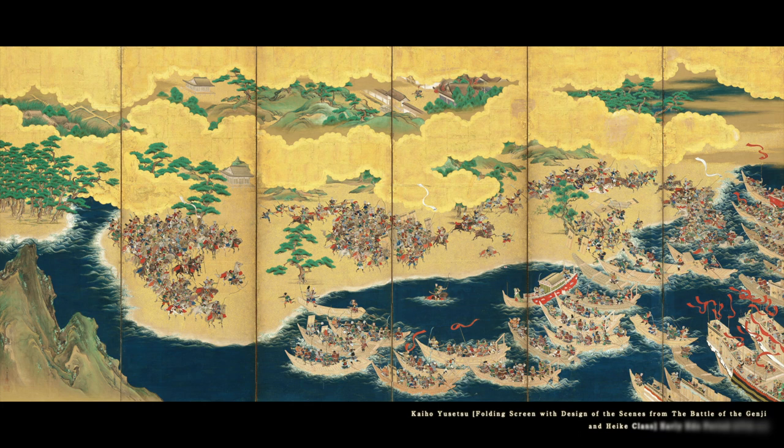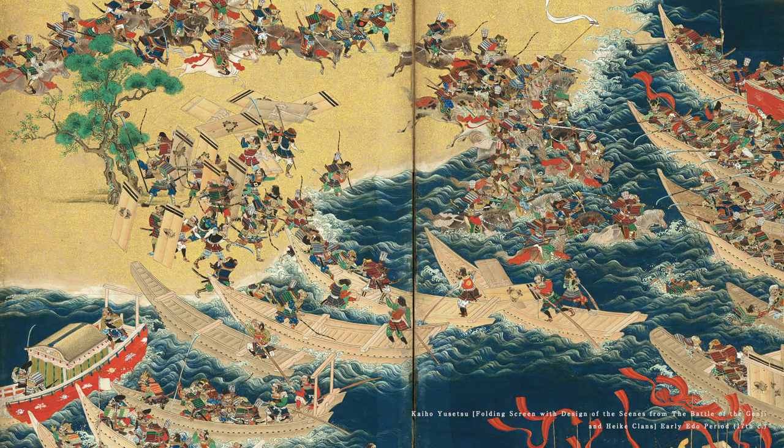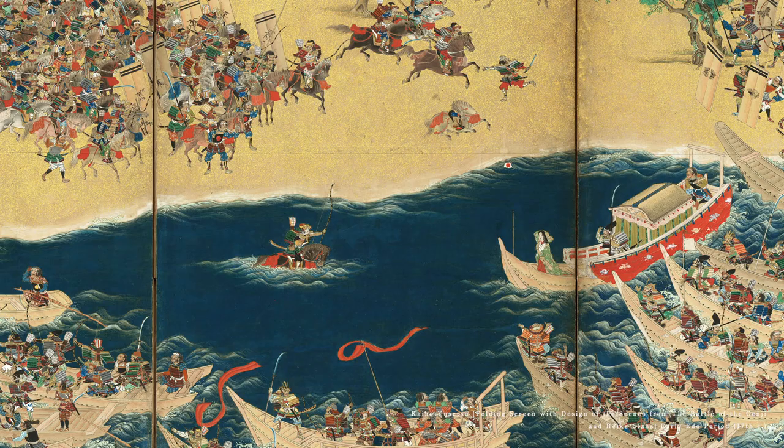Folding screen with design of the scenes from the Battle of the Genji and Heike clans by Kaiho Yusetsu. Yusetsu's panoramic rendition captures the Genji and Heike clans fighting for national supremacy in the 12th century. Portrayed on the folding screen's right half is a daring Genji assault on the enemy. The left half captures a scene from another Genji victory in the decisive Battle of Yashima.